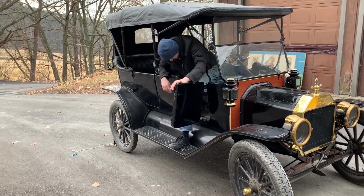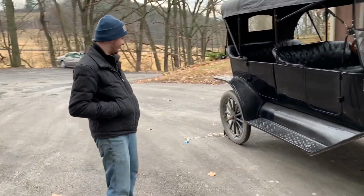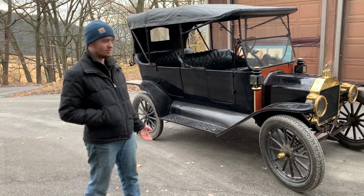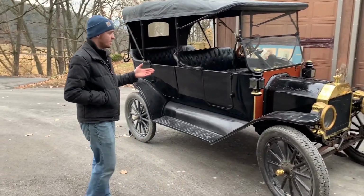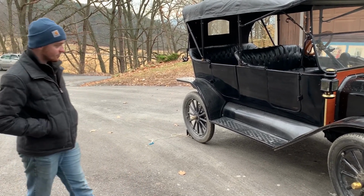So, is the Model T a good car? I say yes. It's got plenty of horsepower for how much it weighs. It climbs any hill, stops reasonably well. This particular one has turn signals so people know what you're doing. You've got headlights so you can see where you're going. No mirrors, don't really need them. I don't care who's behind me anyway. So yeah, it is a really great car.